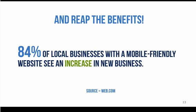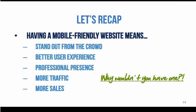All right, so let's quickly recap here why you want to have a mobile website. Having a mobile-friendly website means standing out from the crowd because, again, only about 26% of small businesses have one. So you can really stand out and take advantage of snagging a lot of that traffic that's out there. You're giving consumers a better user experience with your brand and with your site. You can demonstrate that you're a professional company, that you're investing in keeping current by having that professional presence out there, getting a lot more traffic and a lot more sales.